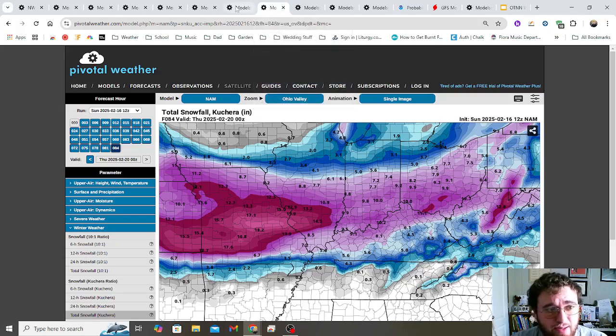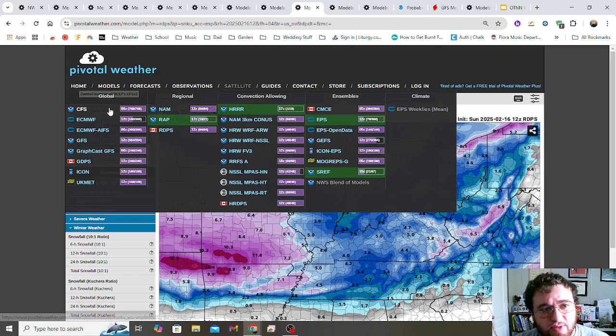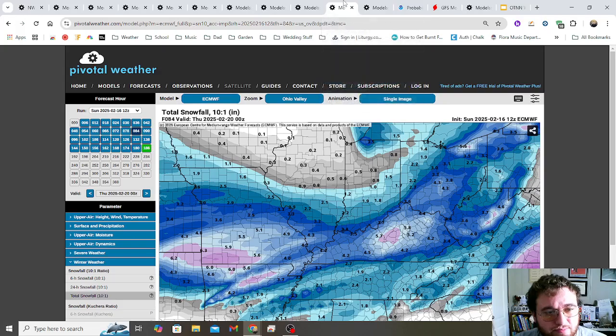The NAM model this morning decided to put out a whopper of a snowstorm, and I'm showing you this just to show the range of model snowfall data right now. Everyone in at least a 10-inch range, heavier amounts as you go further off to the west. The medium range Canadian paints a much different picture, 2 to 4 for most of us, heavier amounts again further in that southern Missouri, southeastern Missouri area.